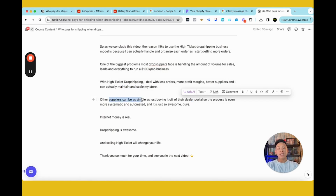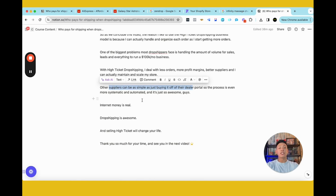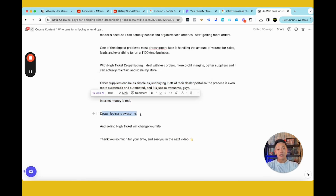Some suppliers could be as simple as just buying off their dealer portal and they'll send you a tracking number, or it might be a little tedious, sending emails to your supplier to get that sale figured out. And whatever approach you guys take, I just want to let you guys know that internet money is real, dropshipping is awesome, and selling high ticket will change your life.